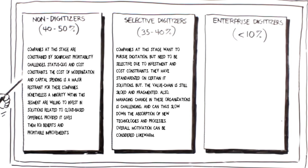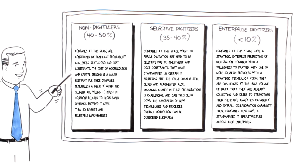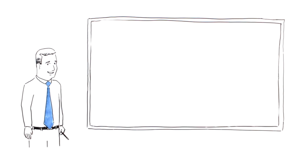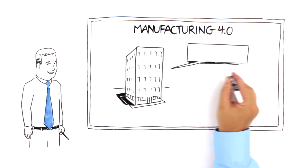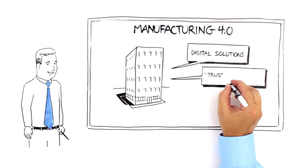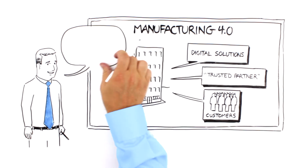The last 10% of companies are known as enterprise digitizers. These businesses have a strategic, connected enterprise perspective and possess highly valued digital infrastructure, analytics, and collaboration platforms. In Manufacturing 4.0, companies are providing digital solutions to position themselves as a trusted partner to their customers. Now that you've seen the importance of 4.0, how would you go about managing the challenge of change?